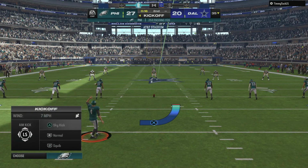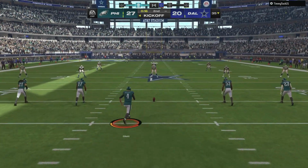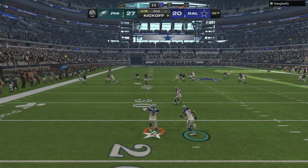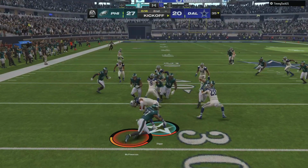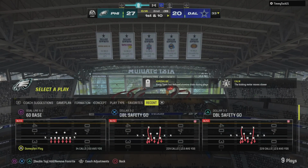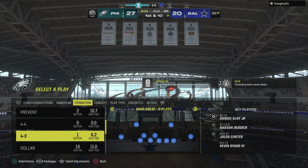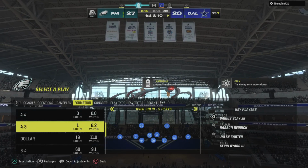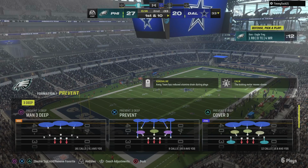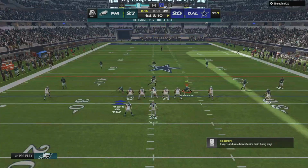To kick off for Philadelphia. So not much time to speak of remaining in this first half as the kick's away. And they're going to start this drive in pretty good shape as they get it up past the 30. Their own 33-yard line. The Dallas offense here set to begin the drive.